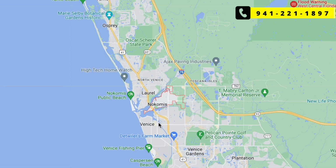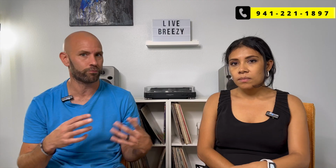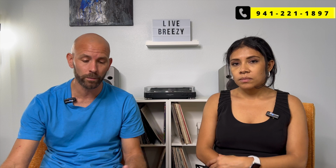So Nokomis is a little bit quieter, I would say, than Venice. It feels a little bit younger maybe too. It puts you really close to Venice Island though, as you can see right here. You go over this little bridge here and then one more bridge here. We'll zoom in a little for you. So this bridge basically is the one that separates Venice from Nokomis, and then you go over this bridge here, and that'll put you right on Venice Island, really close to the downtown. So you can actually be pretty much a 5, maybe 10-minute drive from downtown and live in Nokomis.